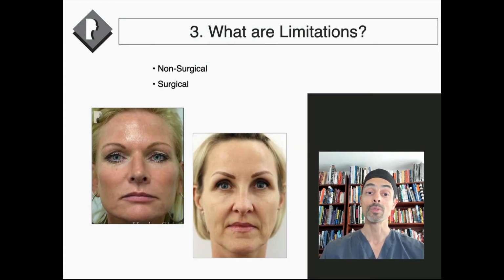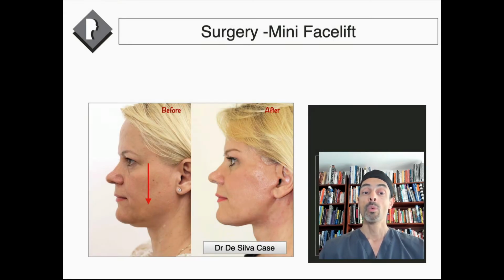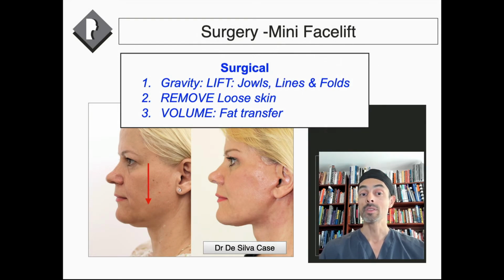So, first of all, what are the limitations? What is the limitation where non-surgical facelift really is not going to achieve things, and really there are some patients that are going to benefit more from surgery? Well, it's really these 3 elements. If you have quite a lot of effects of gravity, and you have a lot of jowls and deep nasolabial lines, deep folds going from your nose down to your lips, well, this is going to be something that's quite hard to restore non-surgically, because if you have to add a lot of volume to the face to improve these things, it's not going to look natural.